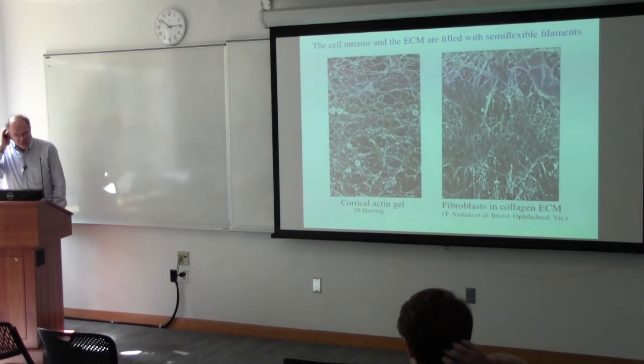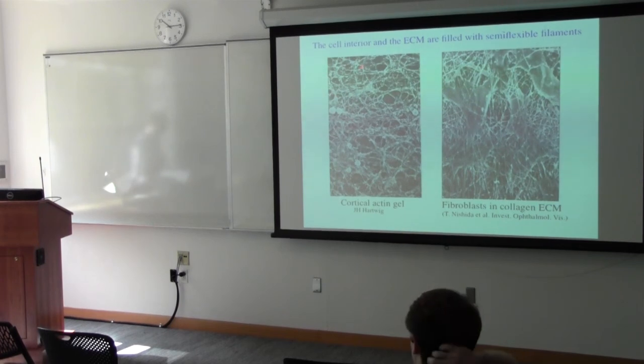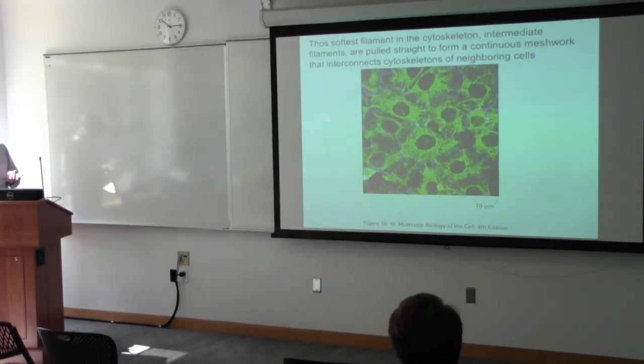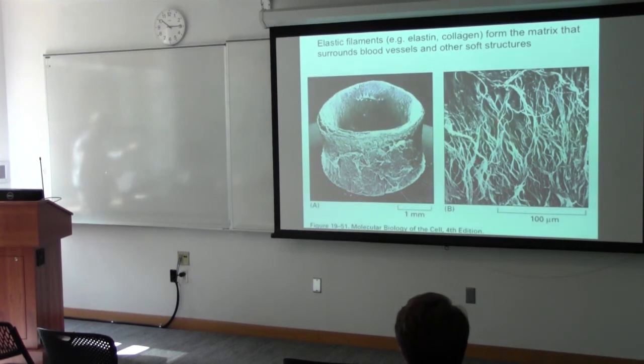And what are these matrices made out of? They're all made out of semi-flexible polymers. So both the cell interior, here's the cortical actin network just underneath the cell membrane of a leukocyte, and here's this picture I just showed you of the extracellular matrix. All of these things, the collagen fibers, the fibrin networks in a blood clot, the cytoskeletal polymers, they're all made out of this class of semi-flexible polymers. They can make these beautiful interdigitated networks that connect one cell to another in an epithelial sheet. This is the aorta I mentioned. It's also made out of this complicated network of collagen and elastin fibers.